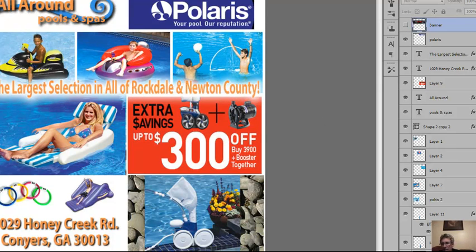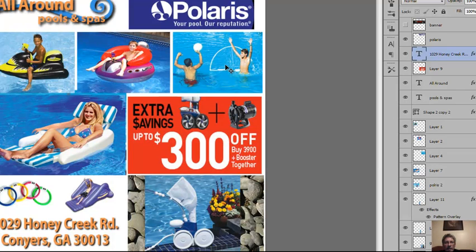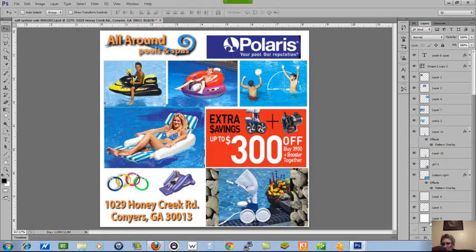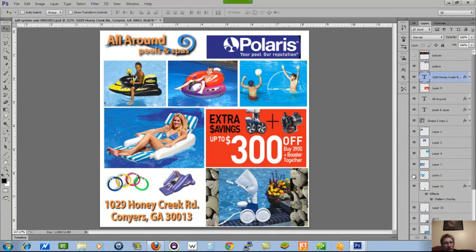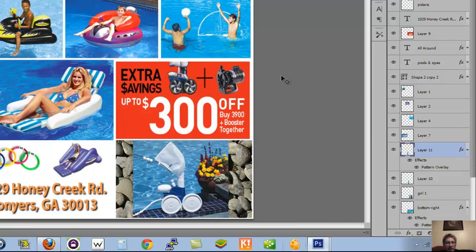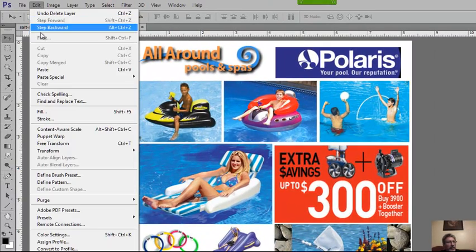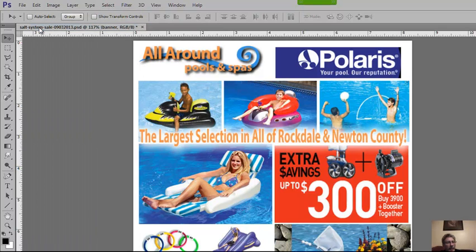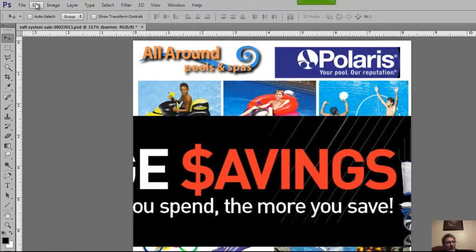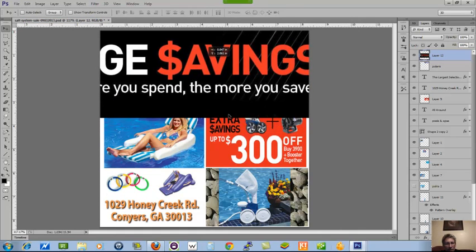We don't need this large selection Newton County. We can actually delete that from our layers. And we don't need this series of these kids here. Oopsie days. Where are they at? There. Yeah, we'll get rid of that. Actually, we don't need it anymore. Delete something I shouldn't. Step backward. Step backward. What did I do with that other big fat nice Polaris that I had?